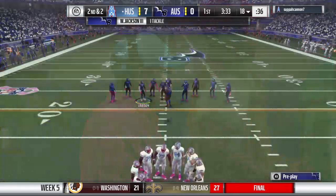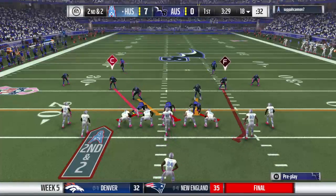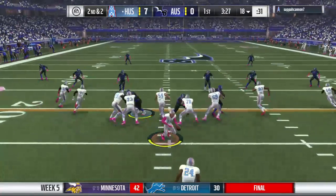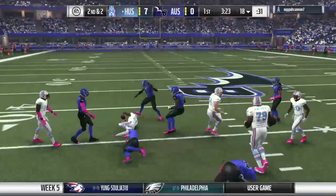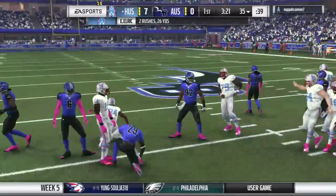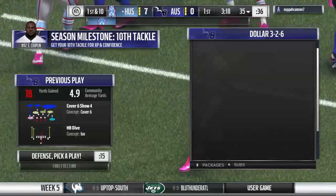What a way to start a drive. An excellent run, a tone setter, and now, if you want to take a shot on second down and go play action and make it look like the same exact play and throw it over the top, you can do so because you've established the run in a big way. He goes for 18 there as the drive will continue.